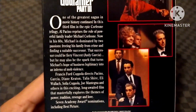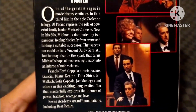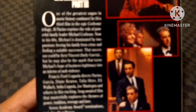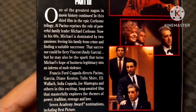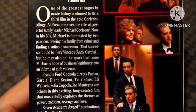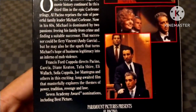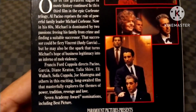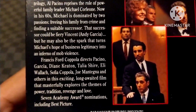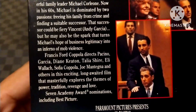One of the greatest sagas in movie history continues. In this third film in the epic Corleone trilogy, Al Pacino reprised the role of powerful family leader Michael Corleone. Now in his 60s, Michael is dominated by two passions: freeing his family from crime and finding a suitable successor. That successor could be fiery Vincent, played by Andy Garcia, but he may also be the spark that turns Michael's hope of business legitimacy into an inferno of mob violence.